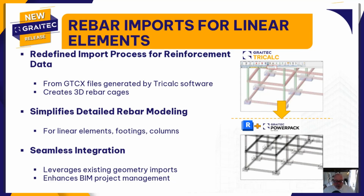So what we can do now is any GTCX, any reinforcement that's created in TriCalc can be seamlessly integrated into Revit. Prior to this, the only way of importing and exporting reinforcement in general was through IFC. If anyone's tried to export reinforcement from any other package into Revit as IFC, it will break down every single element into a stat. So basically it will be a single element. So for instance, where your stirrups might be spaced at 150 mil spacing, that would be broken.